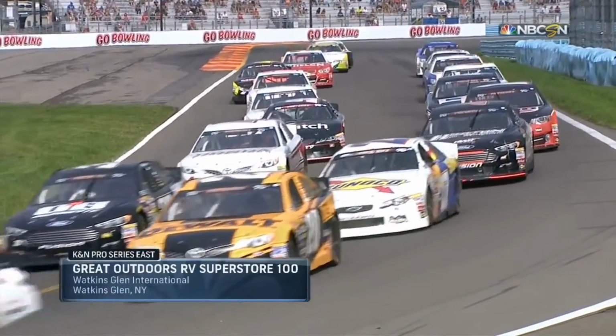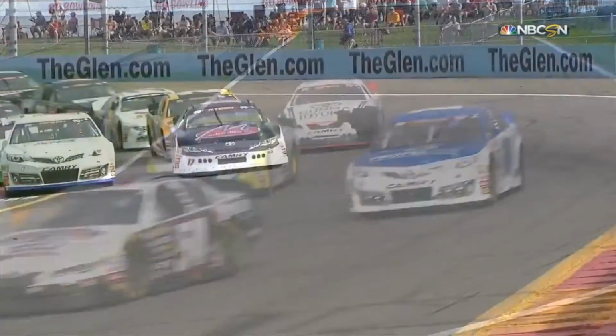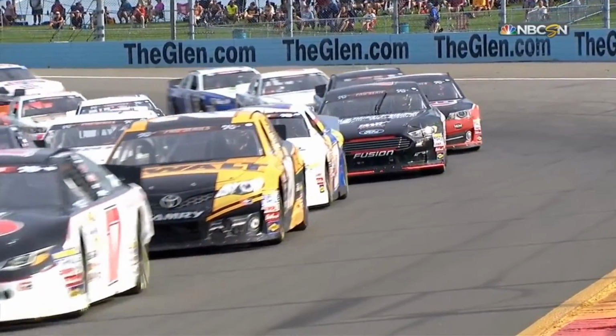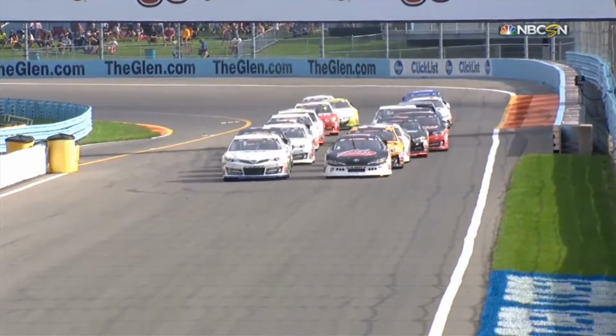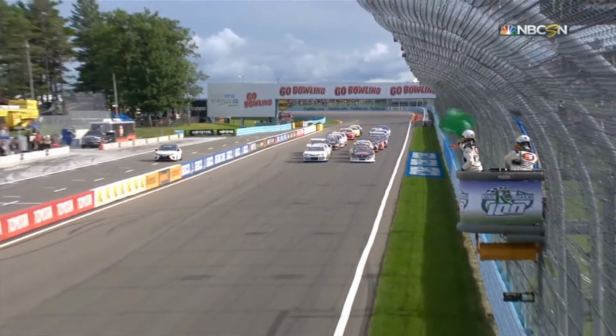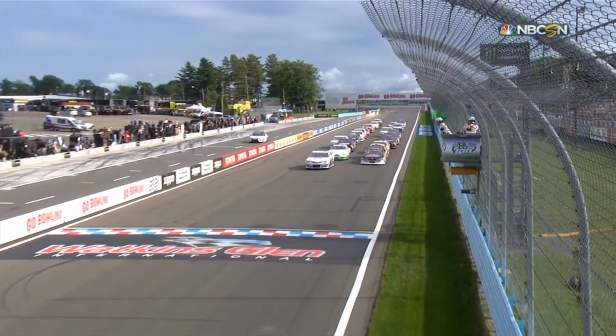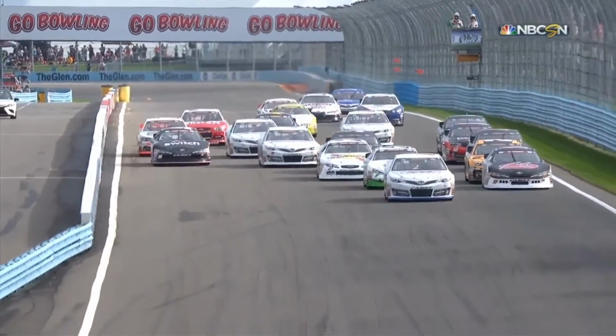Welcome back to Watkins Glen International, the Great Outdoors RV Superstore 100, ready to resume after the first caution of the day for the 25 car stopped on track. The new leader, Ruben Garcia Jr., he's the car to the left. He'll get the green flag. Tyler Ankrum, 17. He'll try to keep up on the outside, but watch out. Here comes Will Rogers in the 7.